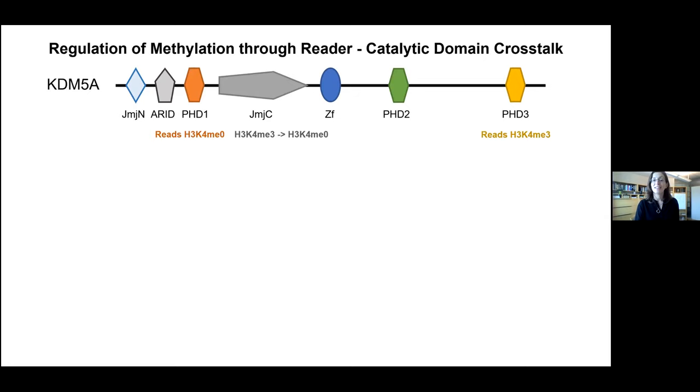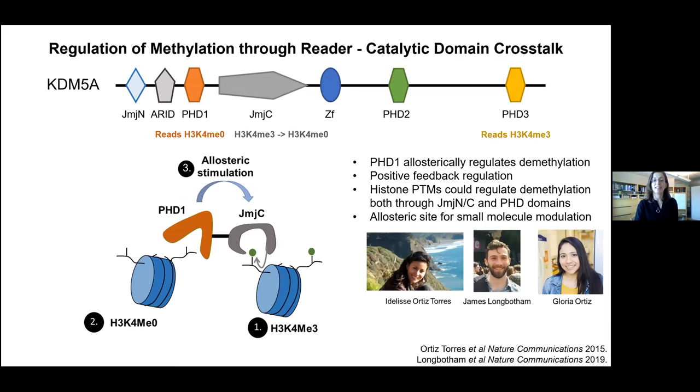We have been interested in the regulation of catalysis in these enzymes, and in the work that I will just summarize in bullet points, what we found over the years is that KDM5 demethylase, through its PHD1 domain, recognizes the product of demethylation catalysis. While the catalytic domain removes the H3K4 trimethylation, the product of demethylation binds to the PHD1 domain and allosterically stimulates the catalytic reaction.